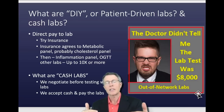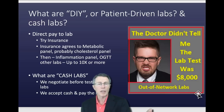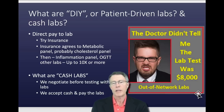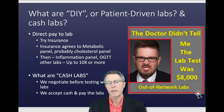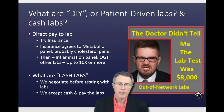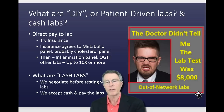Labs, once they realize that the insurance company is out of the way, and here's what typically will happen. The insurance company will agree to pay for the metabolic profile, maybe the fasting glucose, maybe the cholesterol panel. But then you get to the inflammation panel, which is the biggest item. If you get some of the other labs that your insurance company's not used to paying for, they'll say, nope, that's the patient pay. Now, most patients go into this process thinking, well, I'll just get my insurance company to pay what they will, and I'll pay for the rest.